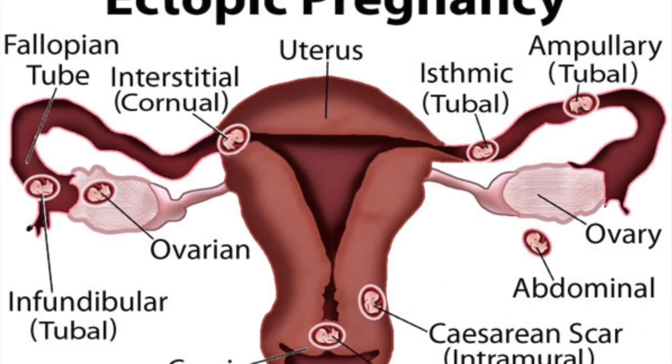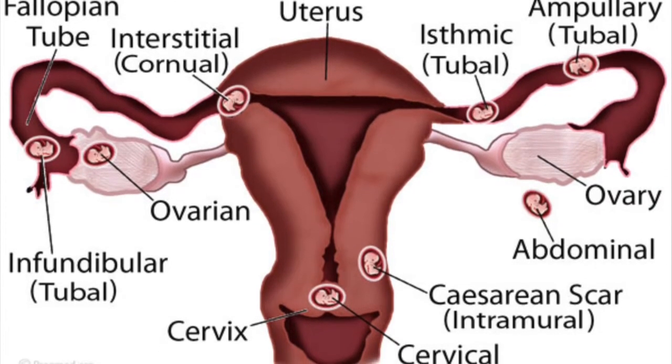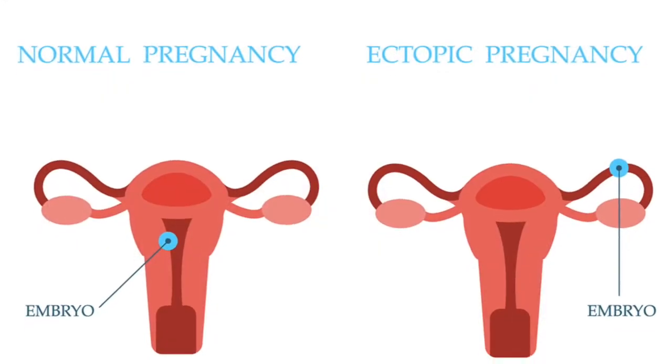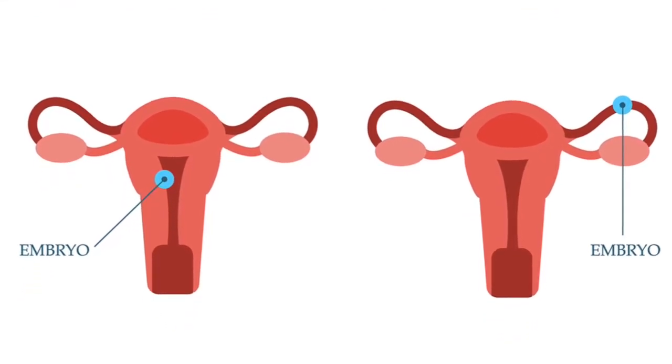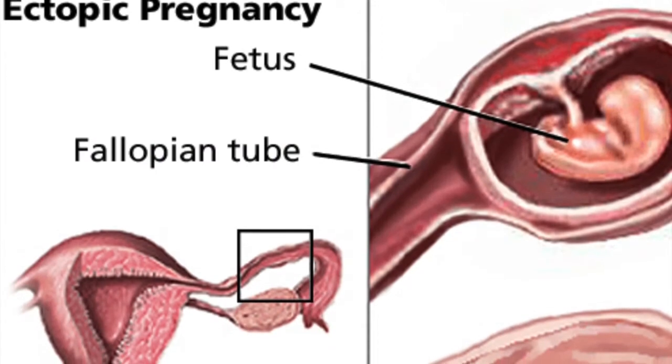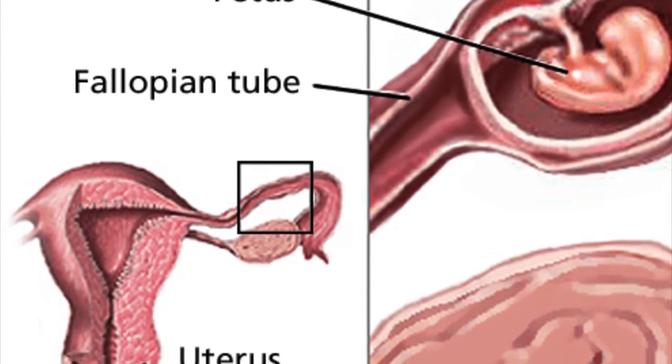What are the symptoms of an ectopic pregnancy? Although you may experience typical signs and symptoms of pregnancy, the following symptoms may be used to help recognize a potential ectopic pregnancy.